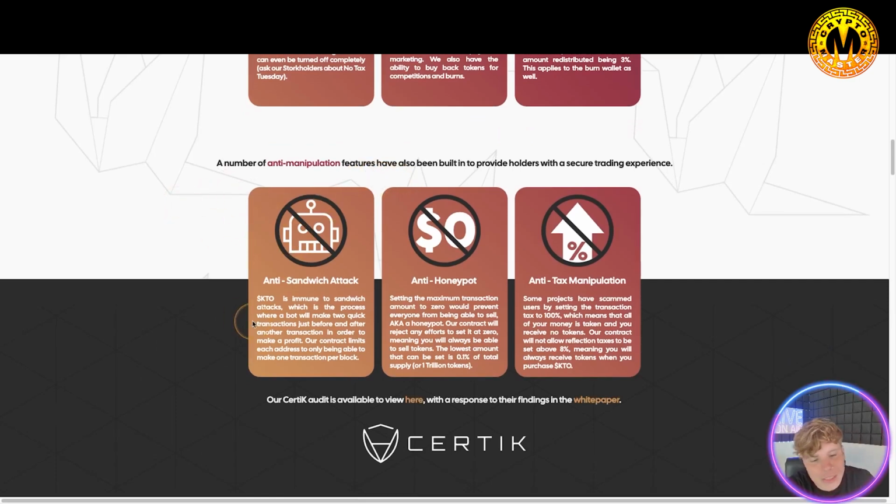A number of anti-manipulation features have also been built in to provide holders with a secure trading experience. They got the anti-sandwich attack, the anti-honeypot, and the anti-tax manipulation. So it is immune to sandwich attacks, which is the process where a bot will make 2 quick transactions just before and after another transaction in order to make a profit. The contract limits each address to only 1 transaction per block.